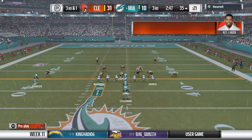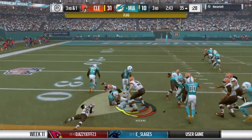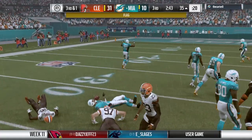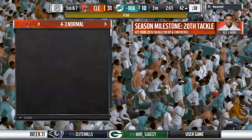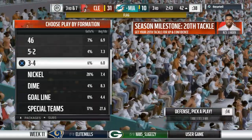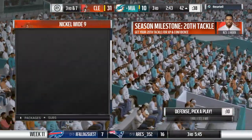3rd and a yard. Coleman now. And he gets it to the 32. Good enough for a first down. So he got his hands a little too far outside. The ref caught him, threw the flag. Call that a loss of 7 to bring up 4th.